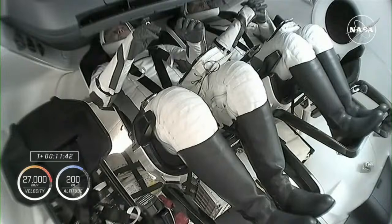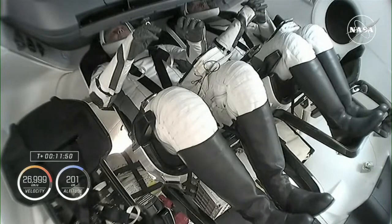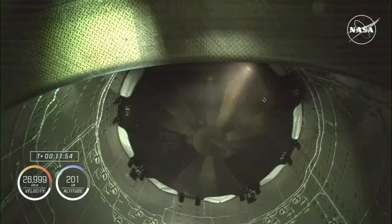Currently, you can see the crew is just relaxing in their seats. They are definitely vigilant, though. They are able to monitor those crew displays in front of them, keep up with what's going on in the mission. They could take control if they needed to. However, it's been a seamless ride to space today. Good views there, looking up into Dragon's trunk, looking at the heat shield on the bottom of Dragon that Crew 9 will use when it returns home early next year.